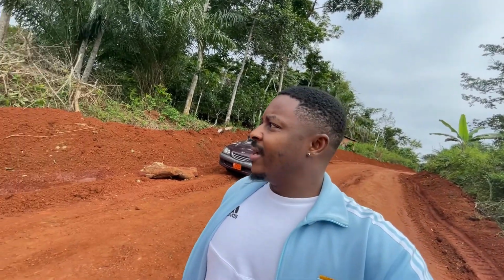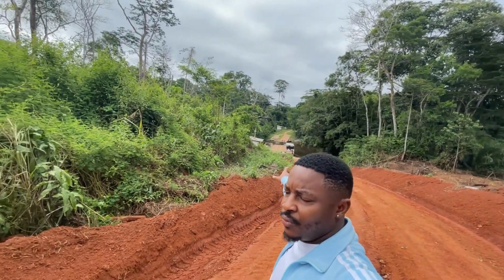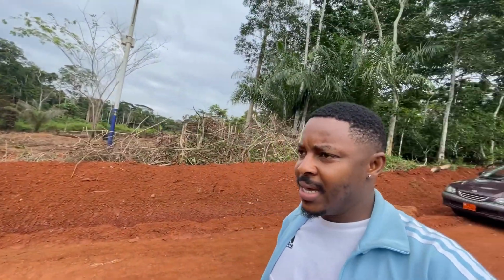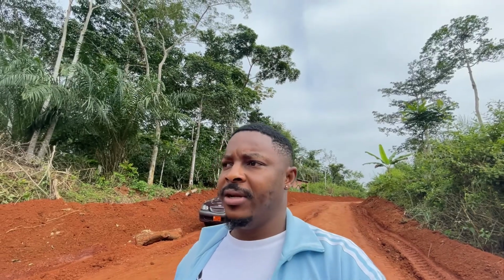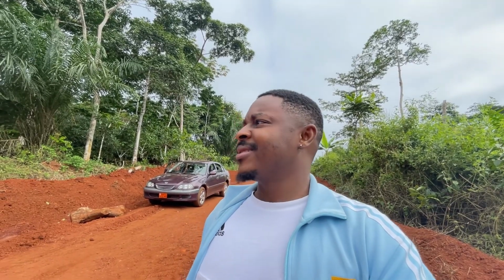Alright guys, so we are here and the place looks beautiful, I won't lie. There's a little river down there which cars can cross. So far so good, we're trying to locate our guide and yeah. First impression, the forest looks untapped, really dense, and I can't believe I'm gonna be scouting through this forest.